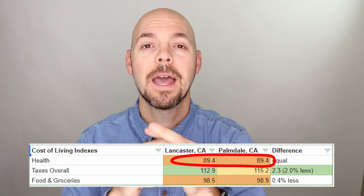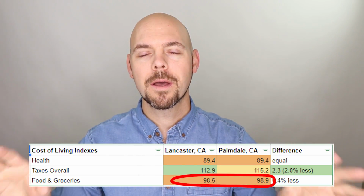And the last thing I want to talk to you guys about are just some of the other expenses. Healthcare costs the same in both Palmdale and Lancaster, and that makes sense because Lancaster actually has facilities closer to the west side. So I know a lot of people from Palmdale drive to Lancaster for doctor visits and whatnot. Versus if you're living on the east side, Palmdale actually has closer facilities, so it kind of goes vice versa, where people from Lancaster travel down to Palmdale because those facilities are closer, especially if you're going to Kaiser. Food is also the same across the board, but there is a little difference in taxes.